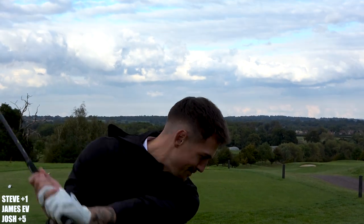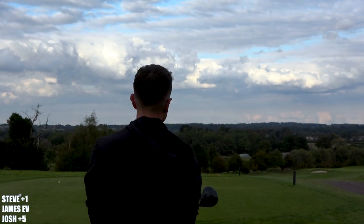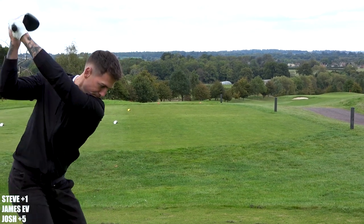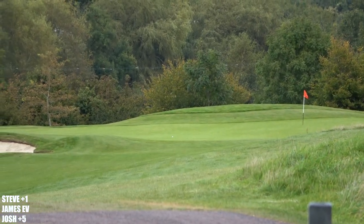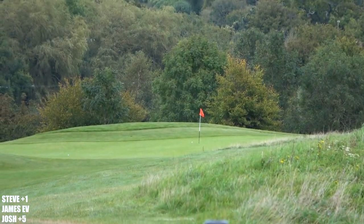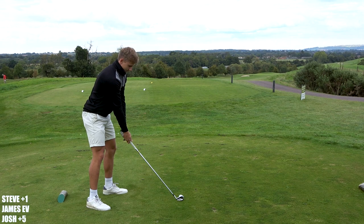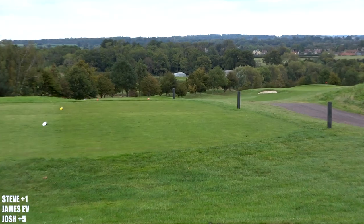Chiseling a driver. Yeah. Can't get closer to iron. Oh my god. Oh, it's not the back. Oh no. That back fringe, that could come back down the bank though. Yeah. Nice. Stay.